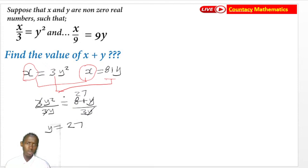But now we want the value of x, because we've already gotten the value of y. We know from this equation that x is equal to 81y. So what that tells us is that x is equal to 81 multiplied by 27. If you have a calculator, you can help me work that out. From my end, I'm getting it as 2187.